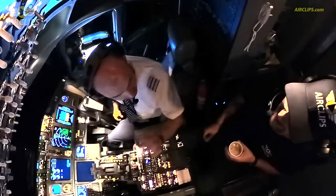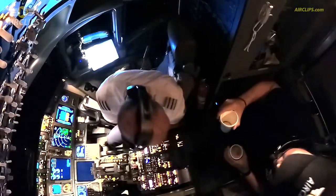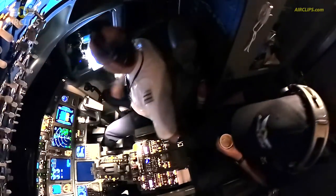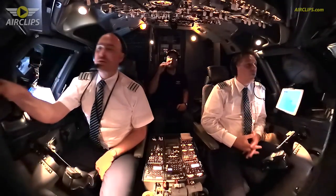This aircraft has a highly sophisticated cup holder to your right. You see that there? Already in use. Oh, okay. Wonderful. You know about it. Wow, thank you. So it's not an airplane. Yep. You have to say hello?